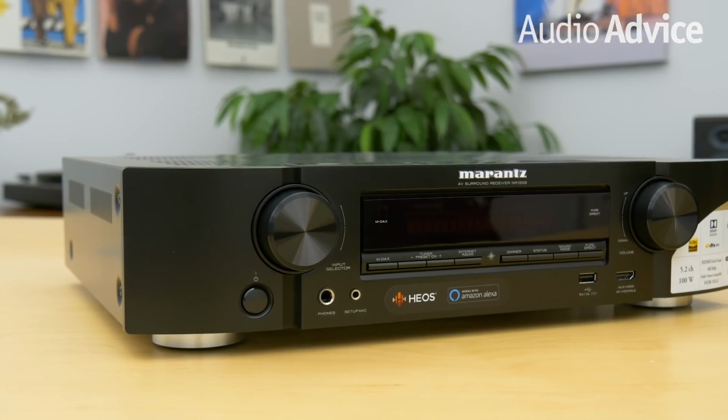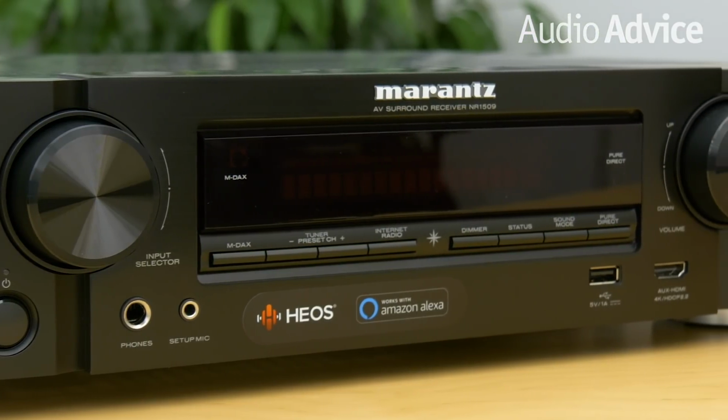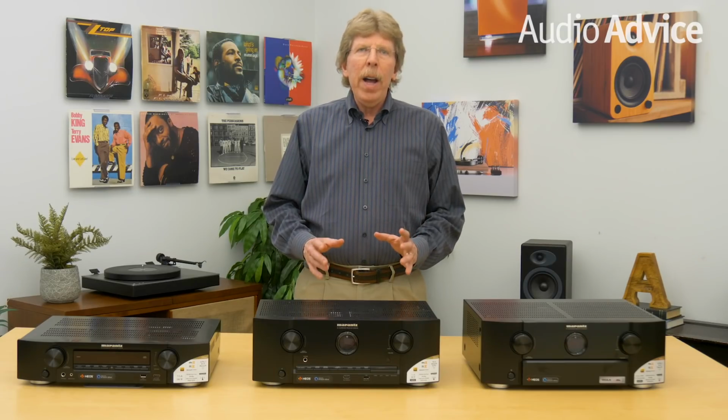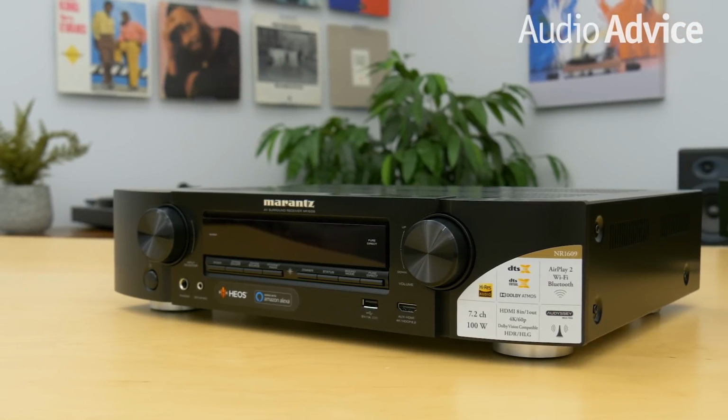You do need to be aware there is no room to grow should you wish to go to Dolby Atmos 7.1 or a second zone audio out. The options just aren't there. But for $549, its great sound is hard to beat. Next, we go to the NR1609.